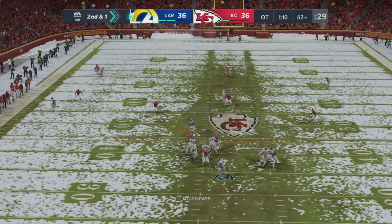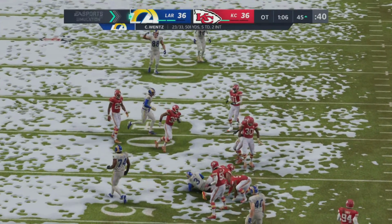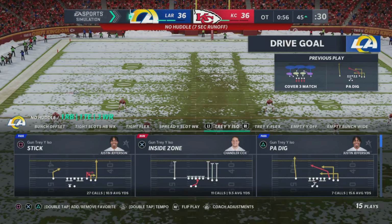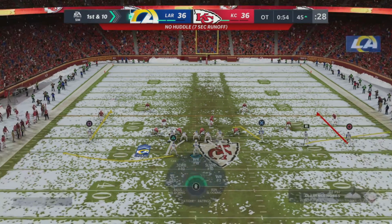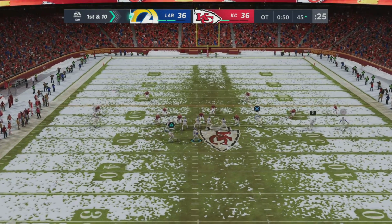Now that's staying ahead of the chains. Really good pickup on 1st down, hitting the tight end there. Now brings up a 2nd and manageable. Just found a hole in that zone. Gain of 12. First down, Los Angeles.